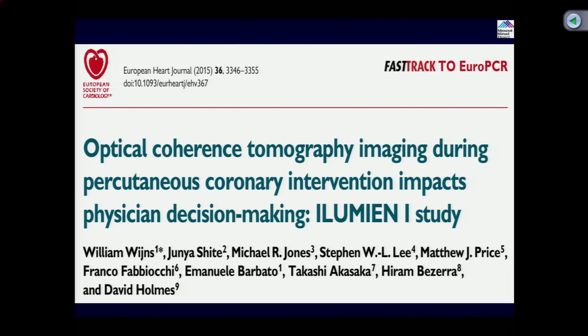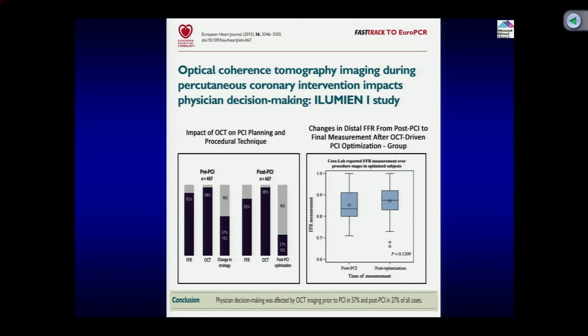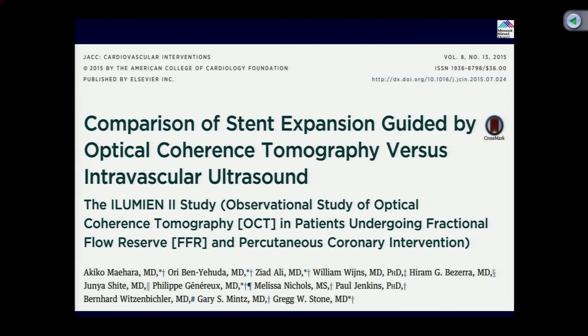Actually, one of them was ILUMIEN 1, where OCT was done along with FFR, and what they did in this study of about 400 plus patients was change the strategy based on the OCT. So clearly FFR said yes to do a PCI, but OCT changed the strategy in almost 40 to 70% of cases for the better outcome. So clearly, by using the OCT you do change some of the outcome in these cases.